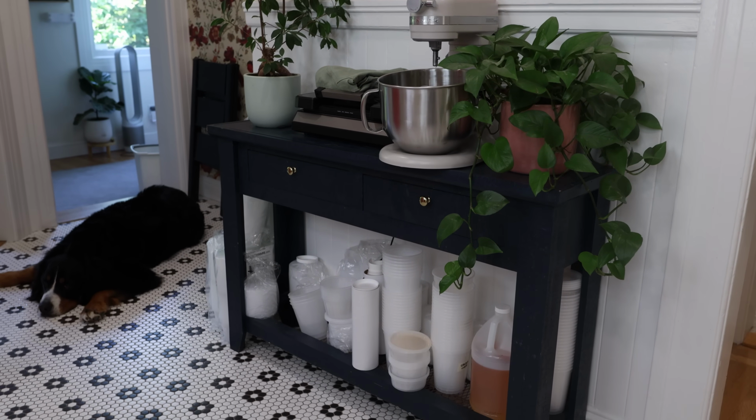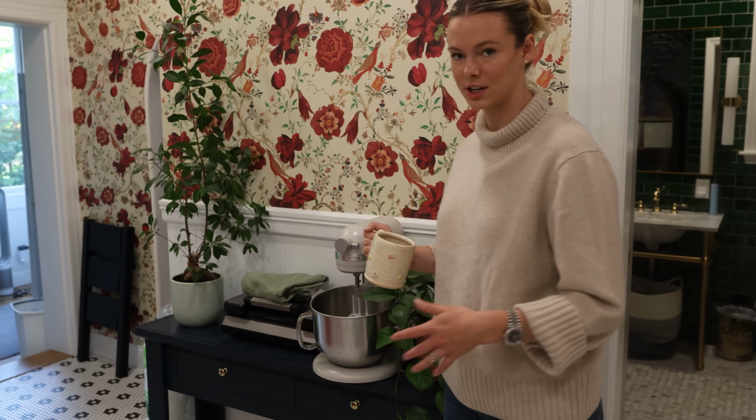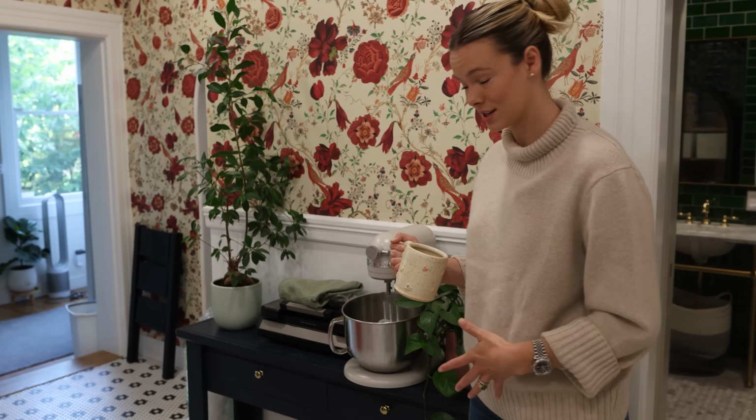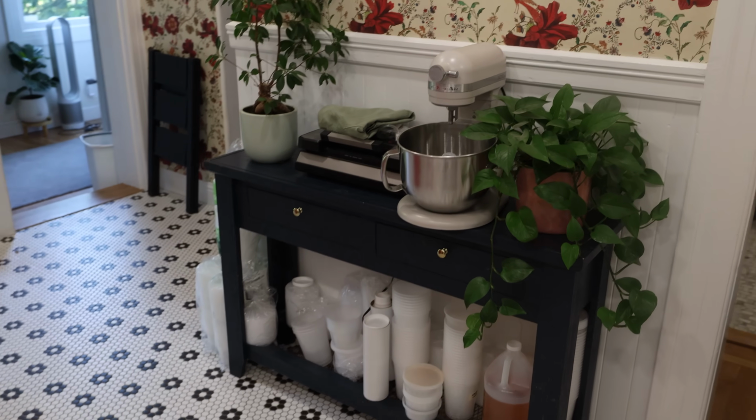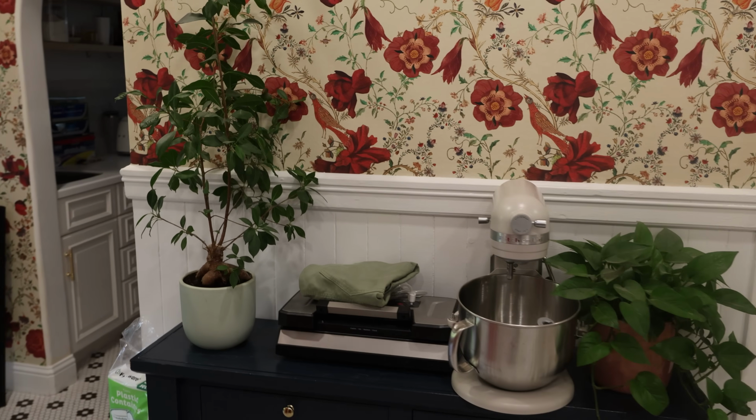This is my deli container storage. Pretty much every chef in the country uses deli containers, and in culinary school, they were obsessed with deli containers. So this is not the cleanest way, but this is where I shove all my deli containers.